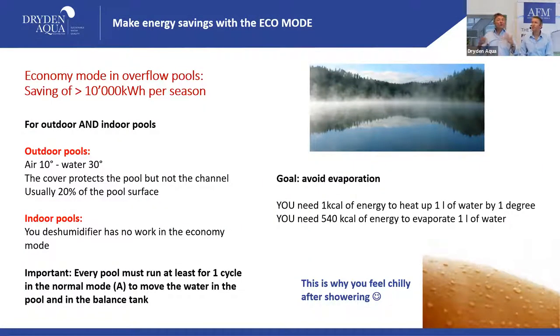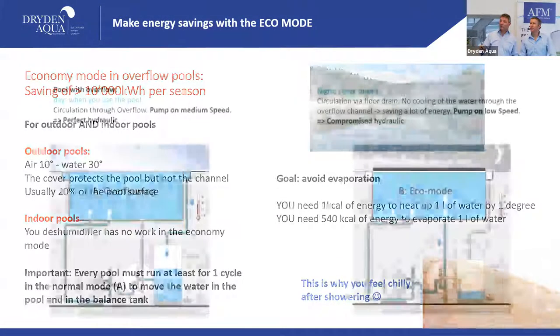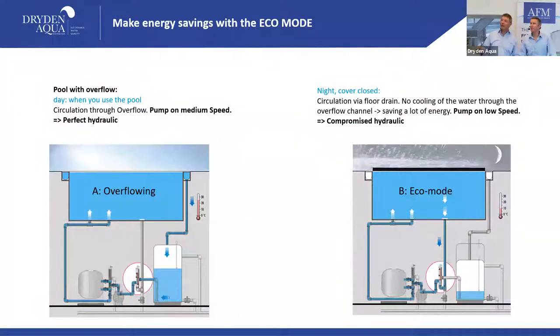Imagine you have 30 degrees of water temperature and your night temperature is 10 degrees. Then your pool will look like this. Now you come and say, no, Dominic, I have a cover. It does not look like this. Yes, true, your pool is covered, but not your overflow. Your overflow is not covered, right?